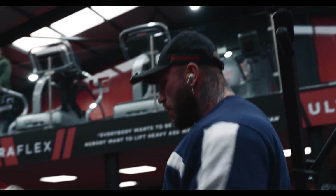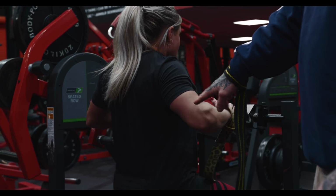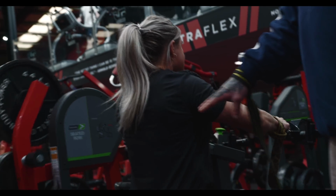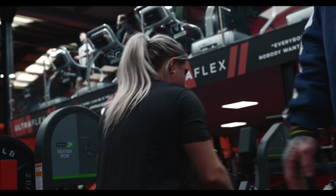Tutorial number 2, Megalodon. As you can see, Meg actually has a lot more mobility. Again, perfect upper back row is seeing this upper arm travel past the rib cage.